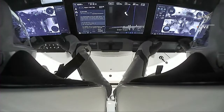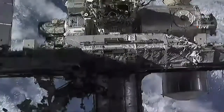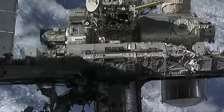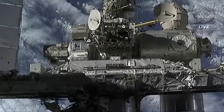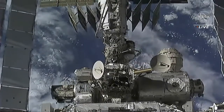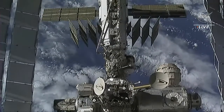And those were words from the crew on the ISS to the crew inside Dragon Freedom, giving them farewells as they head on their journey back home to Earth. And Freedom, SpaceX on the big loop, depart burn 0 was nominal. Copy.